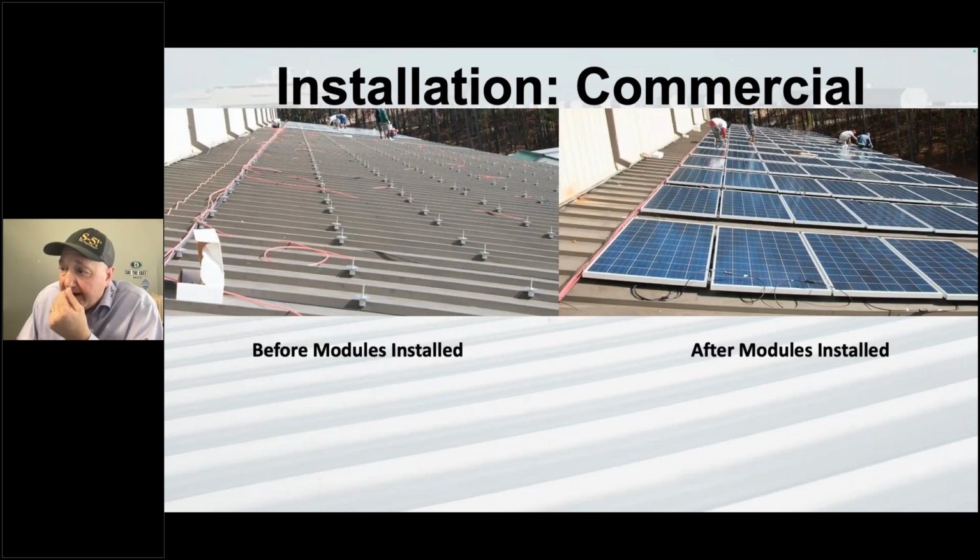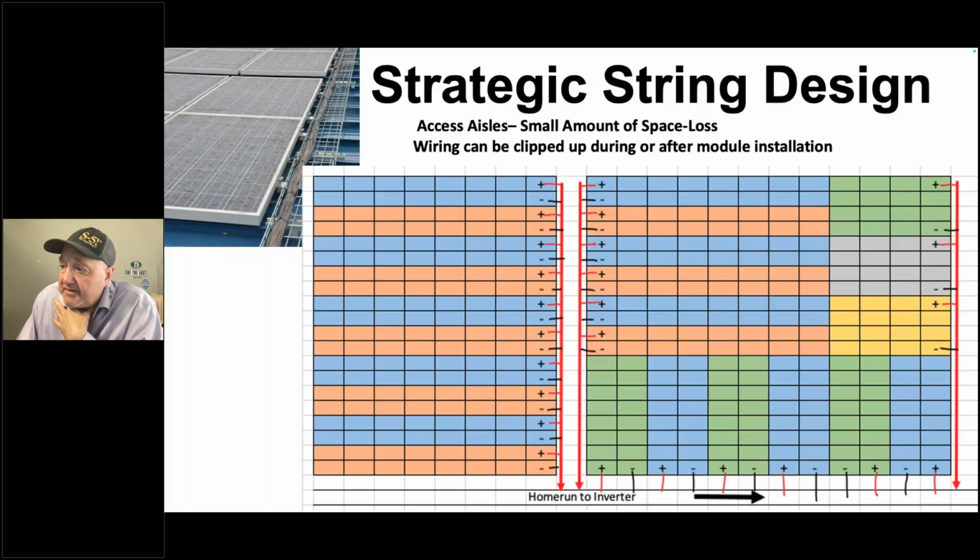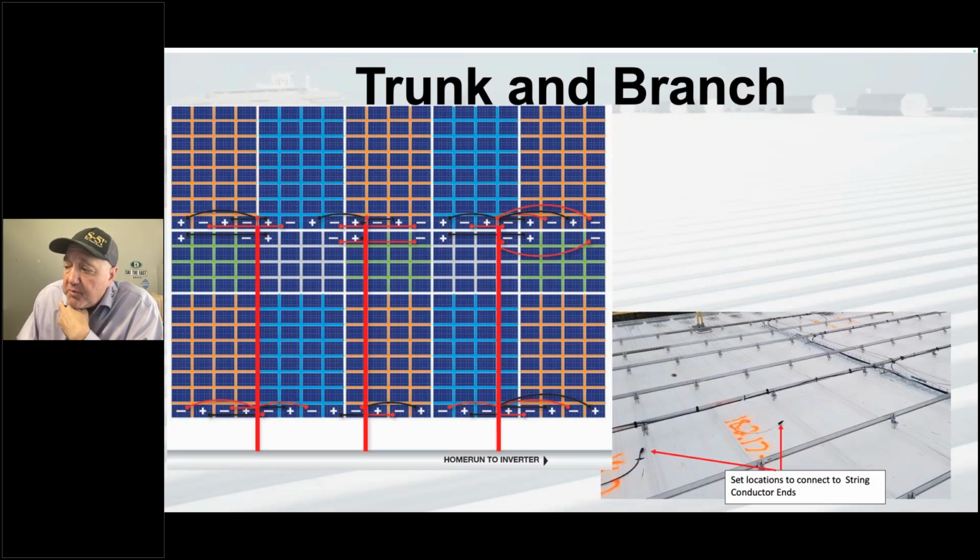There's a method that I talked about. I'm gonna just jump right to it. It's called a trunk, where you put a wire tray. It is low profile, but you can get low profile wire trays underneath the roof itself, between the roof and the modules, and that's where you dump all your wires that are coming off your strings.